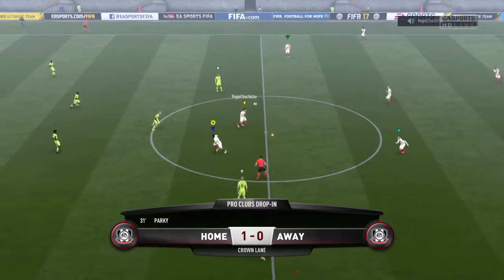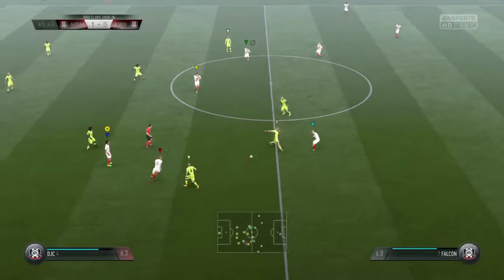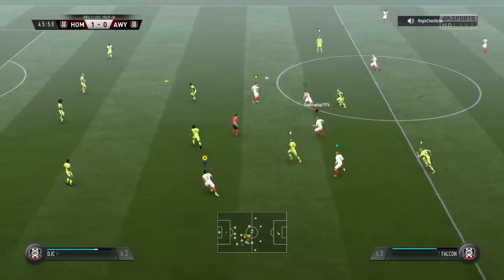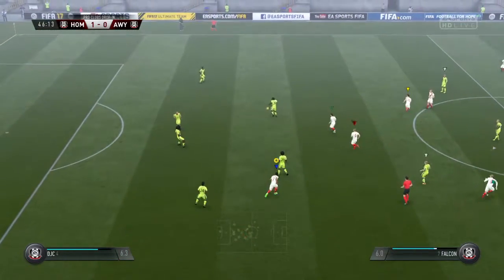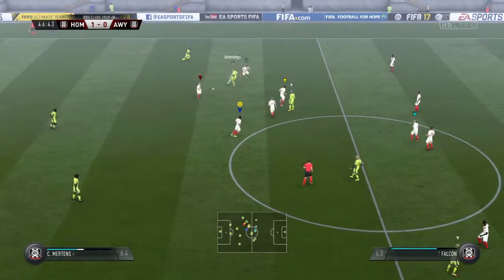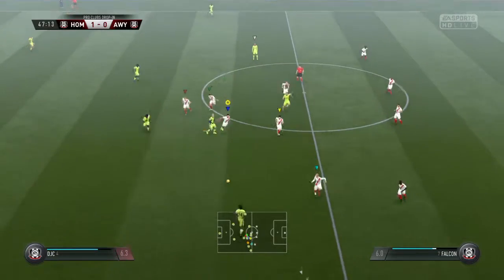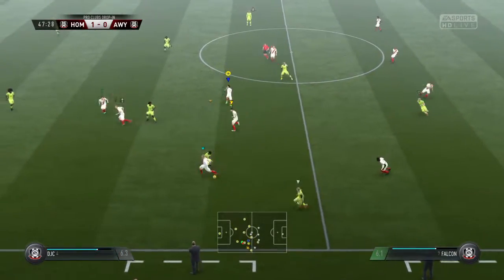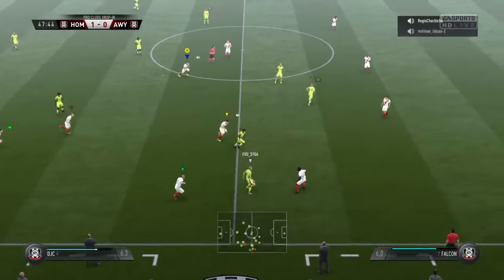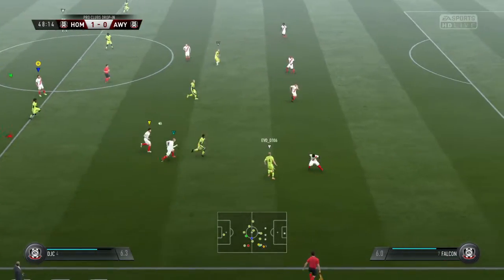Change of ends, and the second half is underway. And they've cut it out. Now Bailey. Foley. Well, that is a cheap piece of play to give the ball away like that. Could be dangerous.